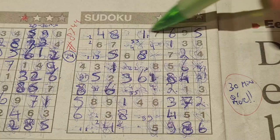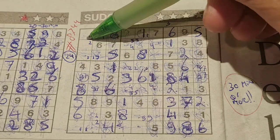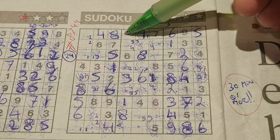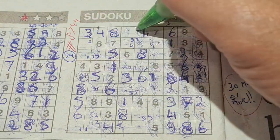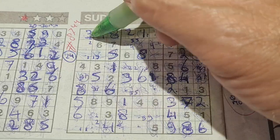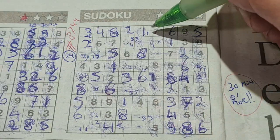Two numbers left in the first row. The 2 is missing and the 3 is missing. 2 and 3. We have a 3 in this column. No 3 there. 3 should be here and the 2 goes there. I've eliminated here the two, so the two goes there, so two numbers left, the one and a nine.